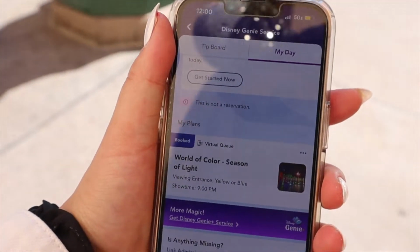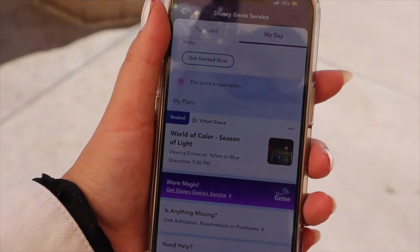Also, you guys, I feel like we've gotten so much done today, and it's not even 12 o'clock. Pretty soon, we have to get in the virtual queue for the Holiday World of Color, so we gotta do that soon. You guys, we got it. I mean, I didn't think we wouldn't, but still, we got it.